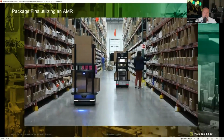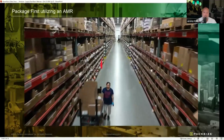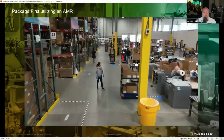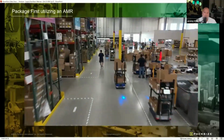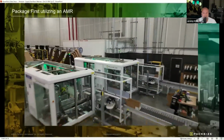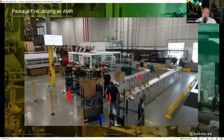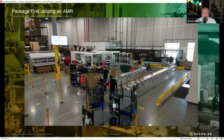Not only are we seeing improvements in the efficiency of the packaging process through right-sized packaging, but we're also enhancing the performance of the AMRs by optimizing their load capacity and reducing the number of trips required across the warehouse. Ultimately, this integration provides a dual benefit. We're reducing the shipping and material costs with optimized packaging, while simultaneously improving the throughput and effectiveness of the entire fulfillment process through smarter, more efficient automation.